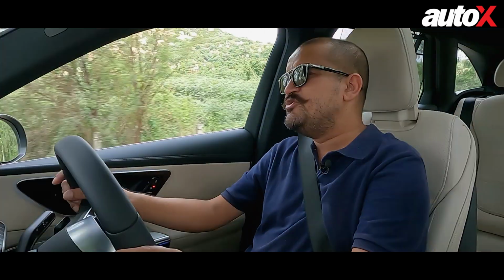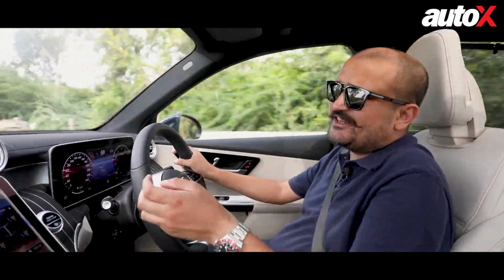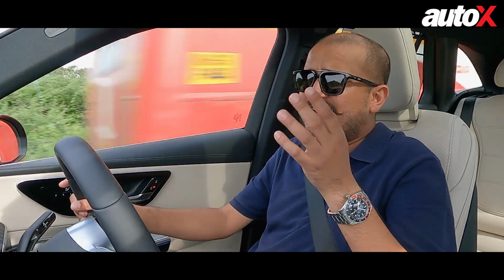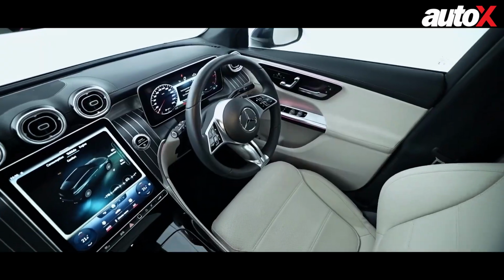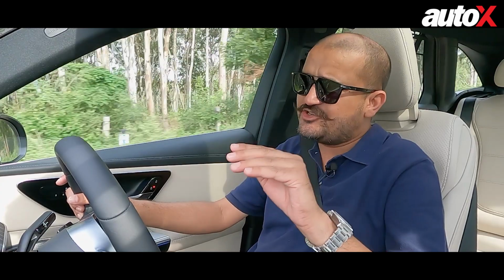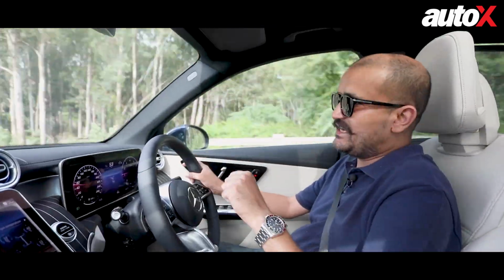So how does the GLC feel while you're sitting inside? Well, like I said earlier, I think it feels truly luxurious. Mercedes' designers, and how they're integrating multimedia and finishing inside the car especially, have been doing very well in the recent past, and the GLC is no different. It actually feels class leading and is quite pleasing to be inside the car.